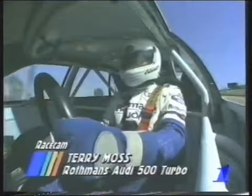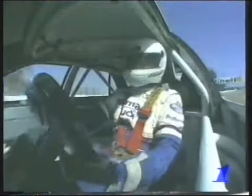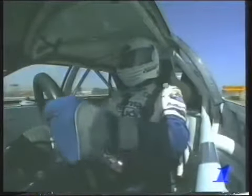Terry Moss looked as though he was out on a Sunday drive in the Rothmans Audi, but he was about to run into more problems with Aberdeen sneaking up on the inside again at the Continental hairpin. As the two Audis tore towards the Caltech sweep, it was Aberdeen who this time held the advantage.